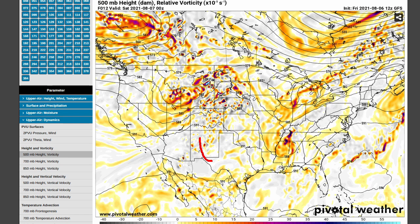Now, there is a ridge across New Mexico, Colorado, Kansas, Texas. That's going to be a medium-scale ridge, and that's going to be responsible for maybe 1 or 2 days of very hot weather. However, that's a transitory pattern, and it should move eastward, so that's not really going to be associated with prolonged periods of hot weather.